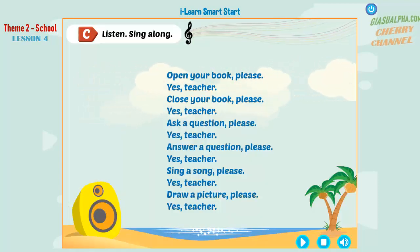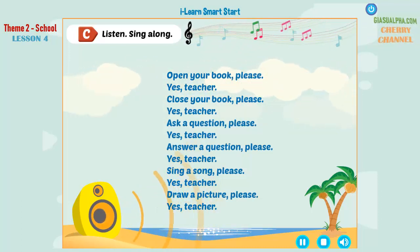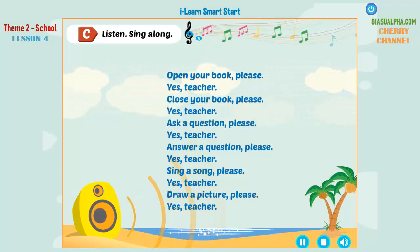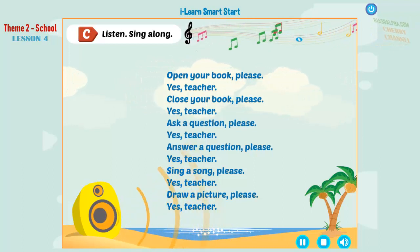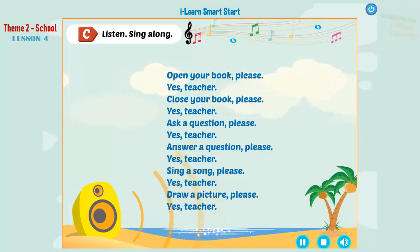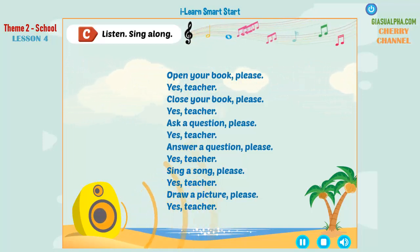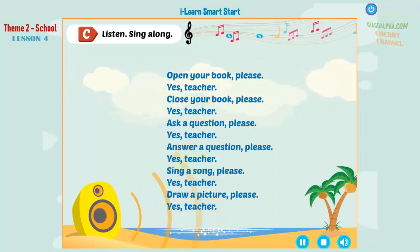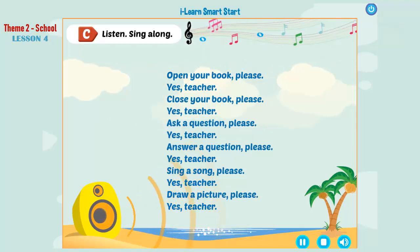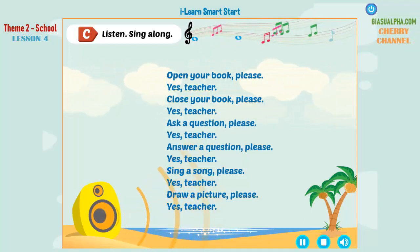C. Listen. Sing along. Open your book, please. Yes, teacher. Close your book, please. Yes, teacher. Ask a question, please. Yes, teacher. Answer a question, please. Yes, teacher. Sing a song, please. Yes, teacher. Draw a picture, please. Yes, teacher.